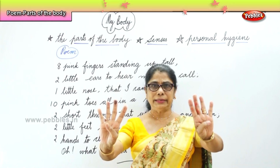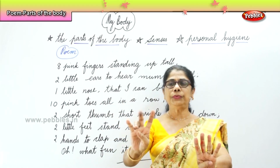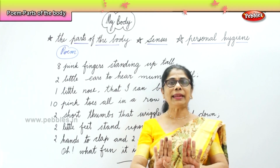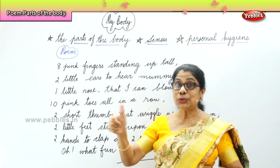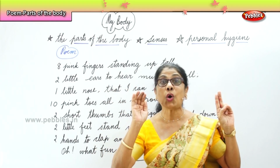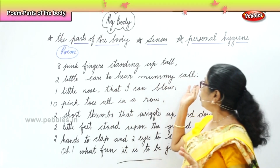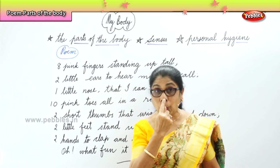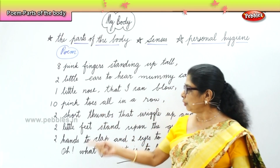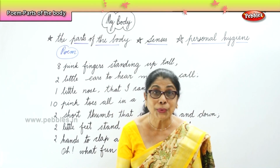Eight pink fingers standing up tall. One, two, three, four, five, six, seven, eight. Eight pink fingers standing up tall. Two little ears to hear mommy call. One little nose that I can blow. Ten pink toes all in a row.